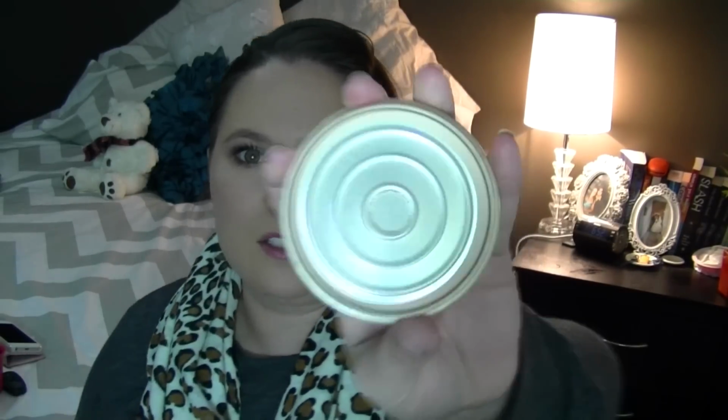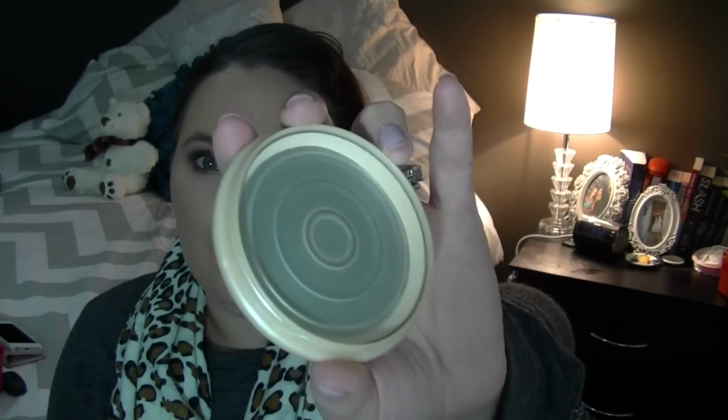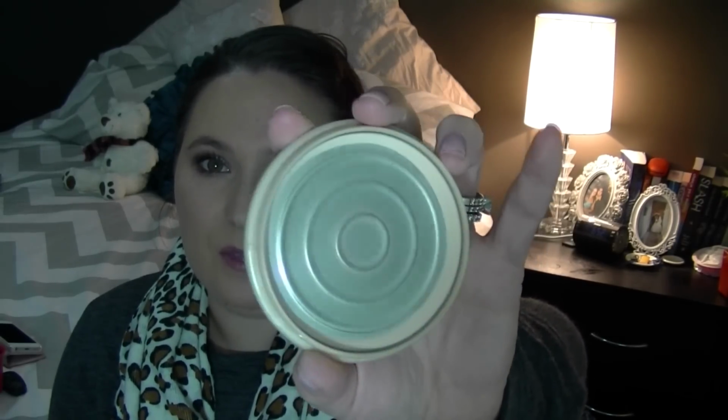Now another product I've got is by Rimmel. This is the Stay Matte Pressed Powder in 001 Transparent. When I first got this powder, you can see I've hit pan massively. I just need to finish up the edges.